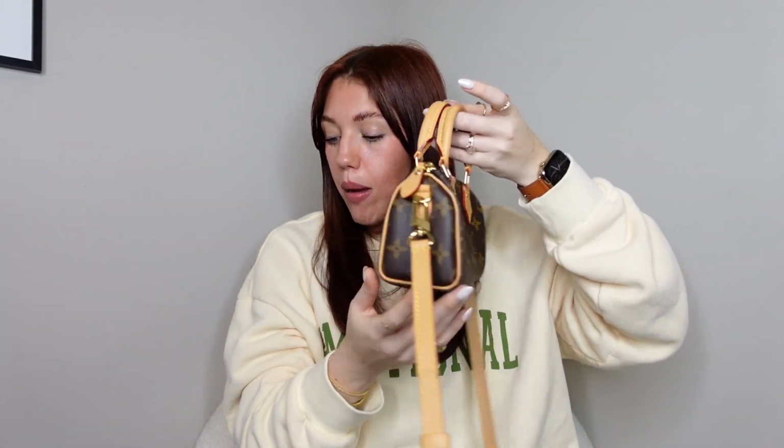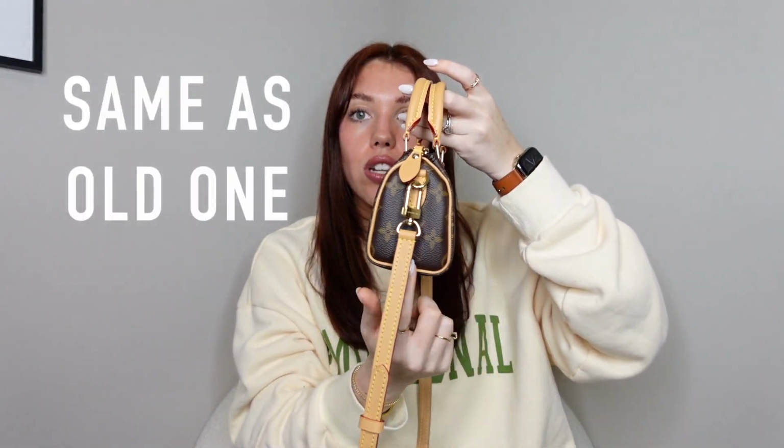because the original one was taller than it was wide. I personally like the look of this one more. I also did not love the look of the original Nano Speedy because I didn't like how tall it was. So once I knew that this one was a little shorter, I loved it even more. And then the depth on this one is 3 inches.